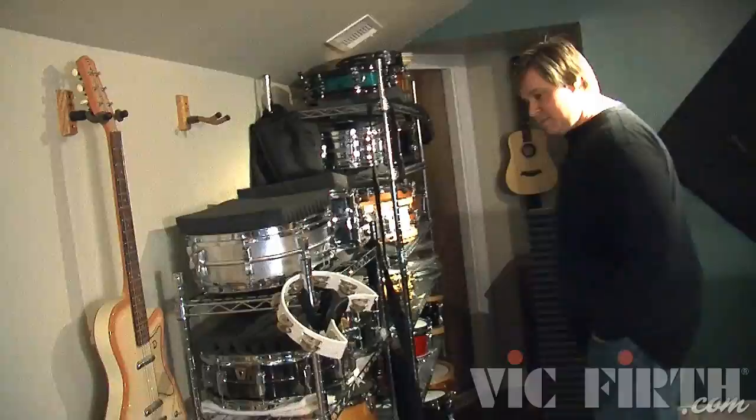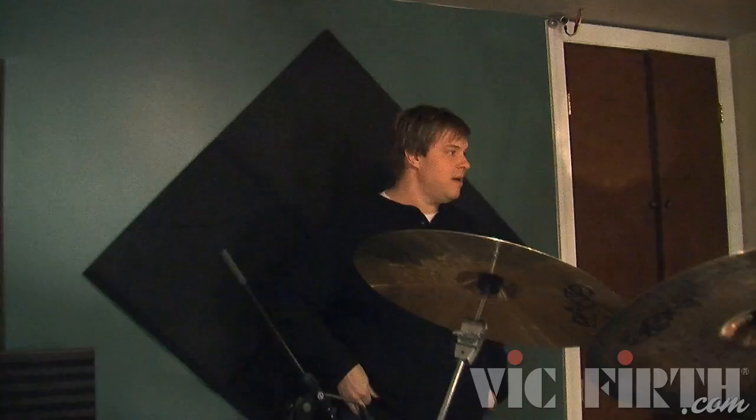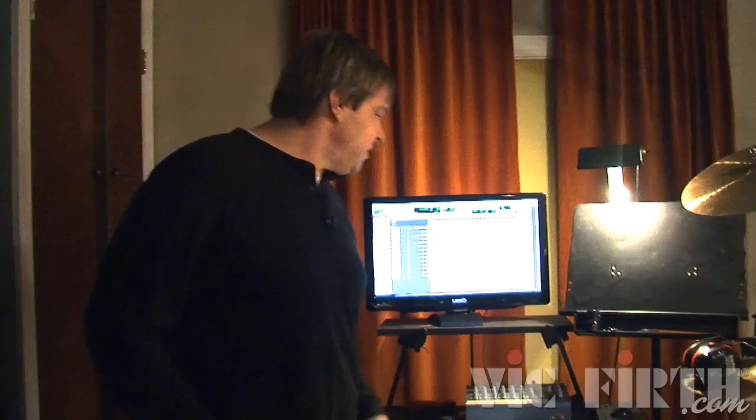I've got a bunch of snares here for options and tones and, you know, whatever a client might need. I do have a control room in another part of the building, but I've rigged it out here so I have a mouse and keyboard and a monitor so I can run the computer and all the recording right from the drum kit.